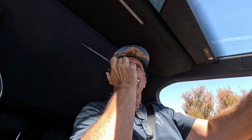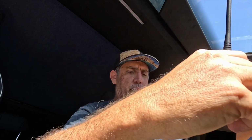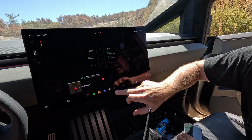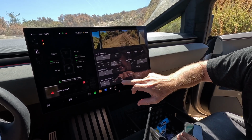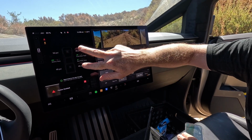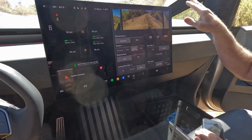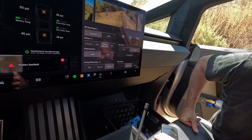Yeah, that makes sense. Backing her up. Alright, so where we at? Off-road app. We're gonna go all on. So they will flash until they're engaged. So you kind of have to give it a little bit of a runway and go left and right. The rear one seemed like it took longer the first time to engage.